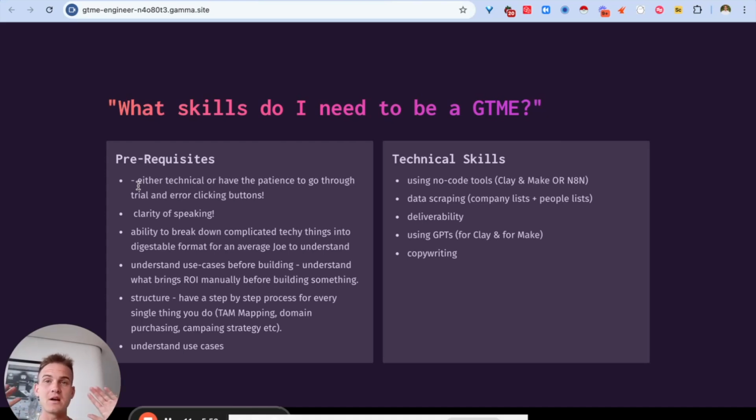And with a lot of these types of software that are really complex, it's a matter of logging in, watching a bunch of random YouTube videos, going through trial and error, reaching out to the customer support team. And if you can do that for a couple of hours, I guarantee you, you're going to get pretty good at the other fancy stuff that we'll talk about later on in the video. So that's the first thing. You either are already technical, or you simply make up for the lack of technical skills by going through trial and error, being able to do that for hours until you figure it out yourself, right?